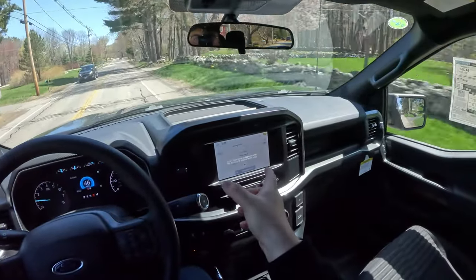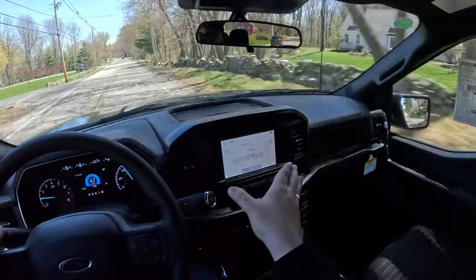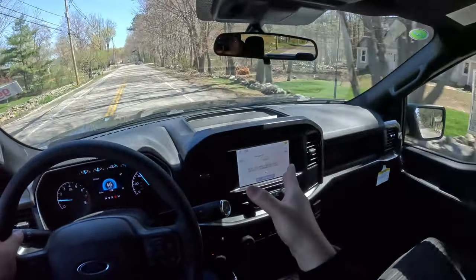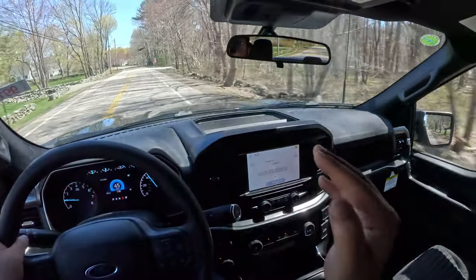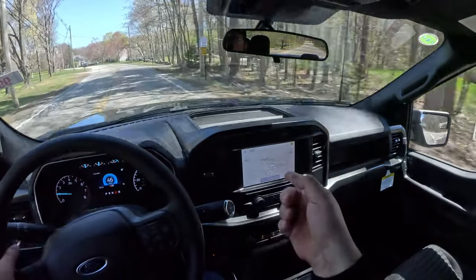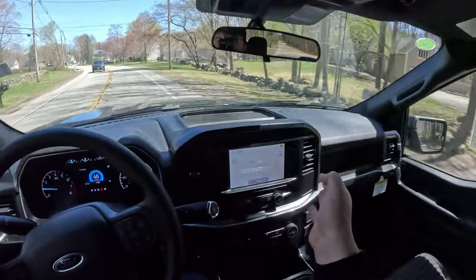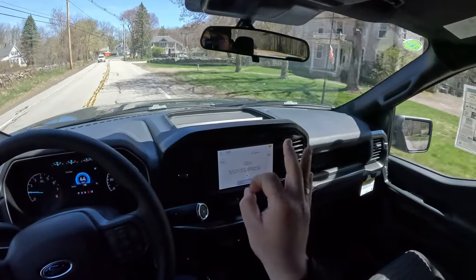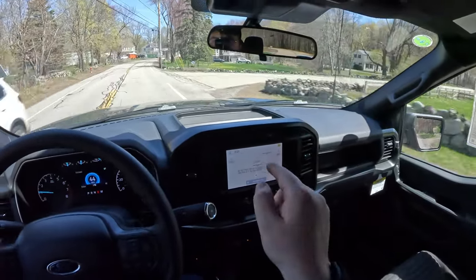This infotainment system, Sync 4, same one that I had in my Bronco, works very well. You get a factory-based navigation system, which is great for sometimes where you don't have cell phone service, and you also get access to Apple CarPlay and Android Auto, which takes up the full screen. It's a very snappy system. It works very well. We love the Sync 4.